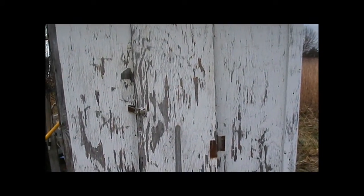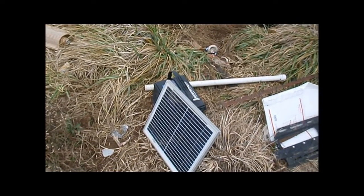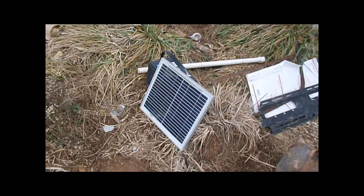It was up here on the side of the building, but we've had some strong winds, and it blew down. But it didn't break, and it didn't get disconnected. So ignore that battery behind it. It's just an old dead battery. It doesn't do anything. I'm just leaning that panel up against it.